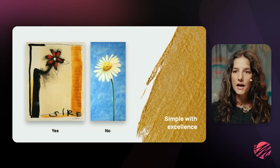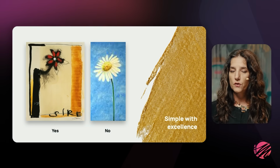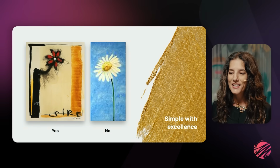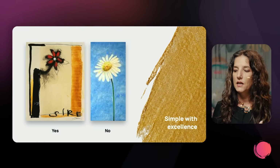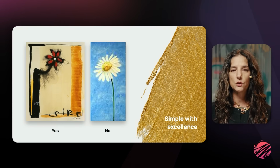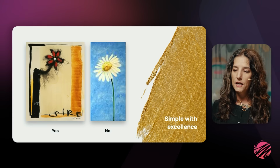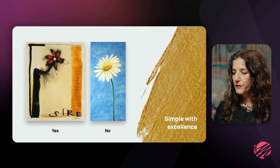Whereas the one on the left, even though it's very stylized, it's super strange for a flower. Sire, where did that come from? But it's done with excellence. The line quality is really interesting. There's this intentionality to it. There's a design to it. There's thought put into it. And so it comes across as excellence and skill.